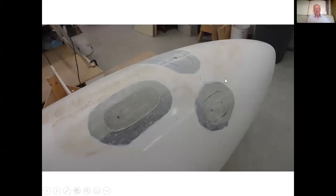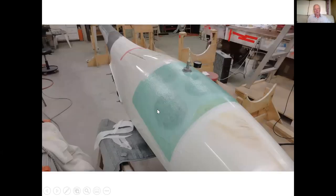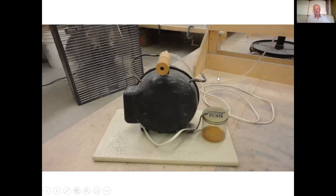Forward fuselage on the bottom side, we had those radial cracks. I scarfed those areas out and went ahead and did my repair layups and vacuum bagged that. This is my vacuum pump. It's actually a refrigerator compressor. I think I bought it for about $25 or $30 about 30 years ago, and it still works great.